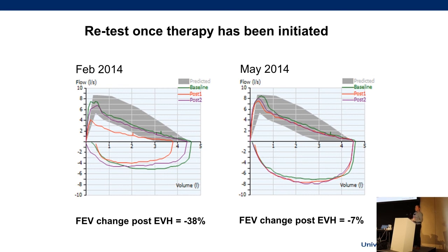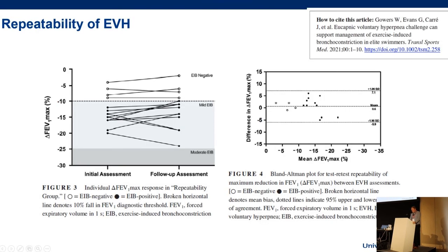So the athlete is really confident that the inhaler is improving their airway health, and if they use it appropriately, they shouldn't need to worry about experiencing EIB while training in the swimming pool. Therefore they can train as if they didn't have asthma, basically. So this is quite a good way of monitoring therapy as well.